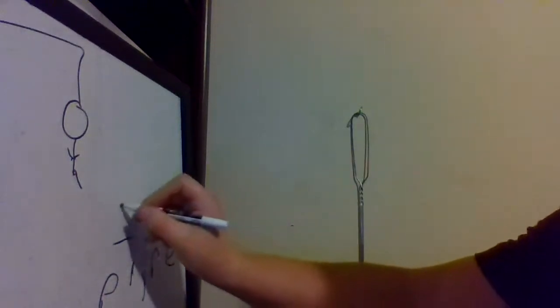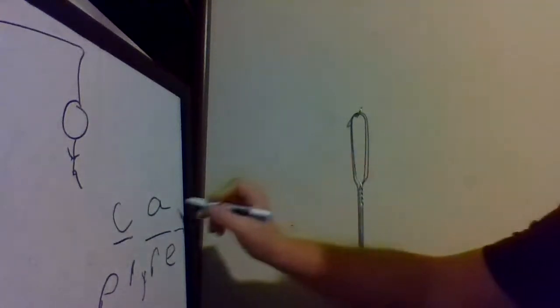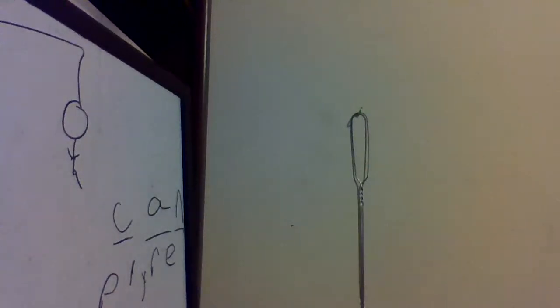Okay, so in all likelihood, this is a three-letter word. A is in the middle, so you're probably not going to have another vowel. And E is a vowel. So guess a letter that's not a vowel. C. Ah, C. Good. Good job, student. So what's that word? Can. Good job.